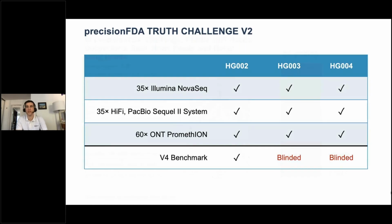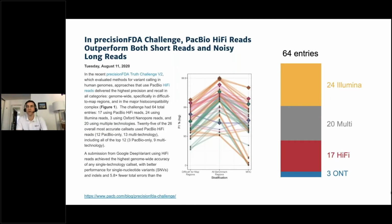There were a total of 64 entries to this contest. 24 of those entries used only Illumina reads. 20 used multiple technologies, and all of those 20 included HiFi reads in their set. There were 17 submissions that used only HiFi reads, and there were 3 submissions that used only Oxford Nanopore reads.